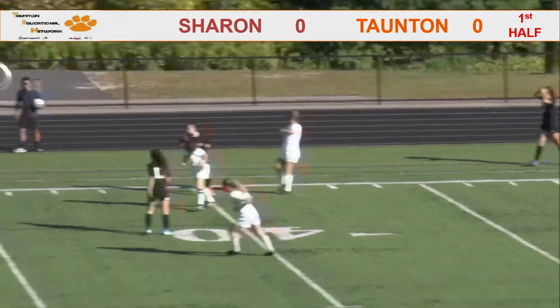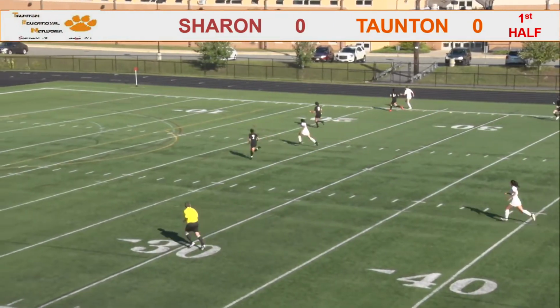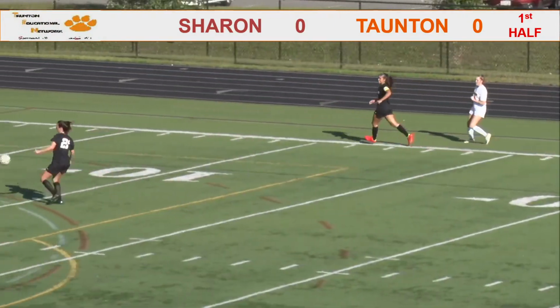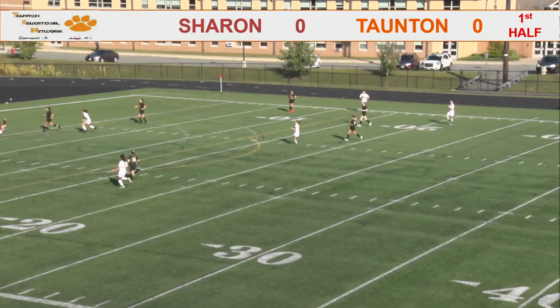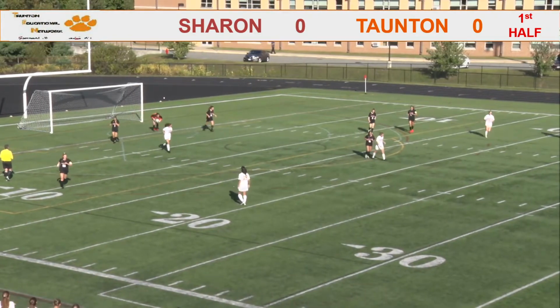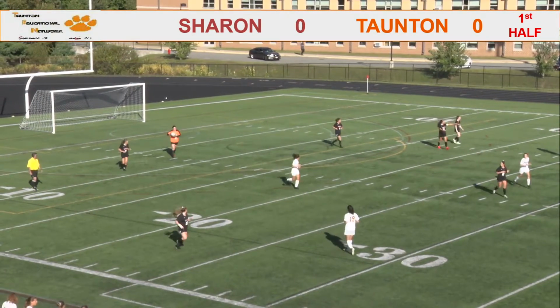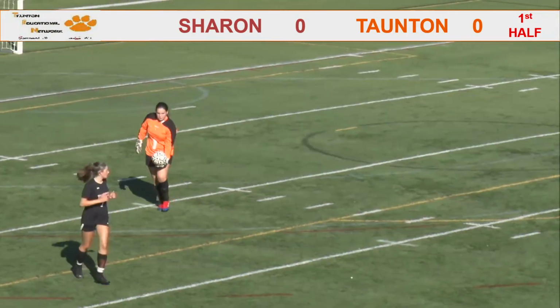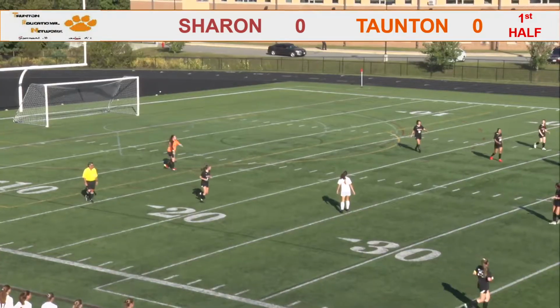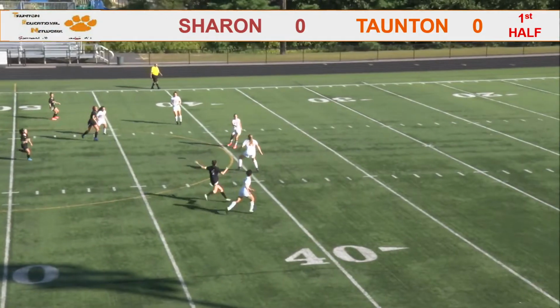Tigers playing some really good offense. Sharon playing some really good defense. Pushing them back towards their side. Goalie's got to get the ball. It's a good save. That was a close one. Sharon's really pushing back. Really good kick in from there. Back down towards center field.